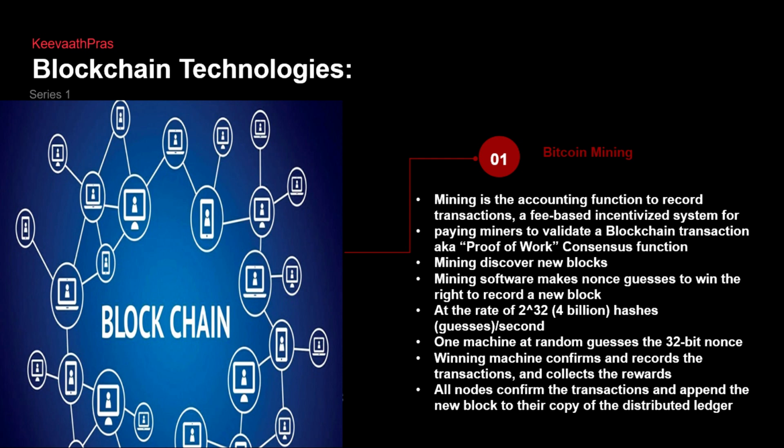Mining is basically an accounting function to record your transactions, and there is a fee-based incentive for miners to validate the blockchain transaction. Now let's take an example.